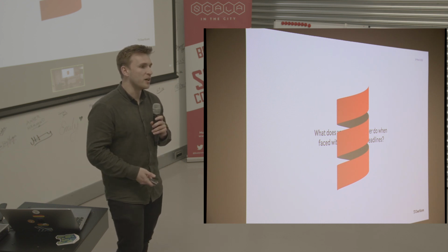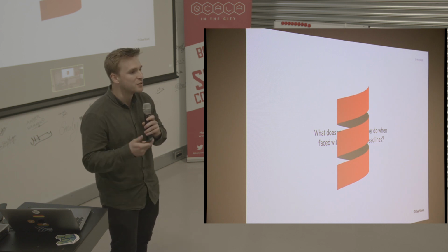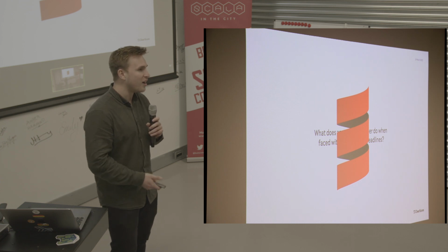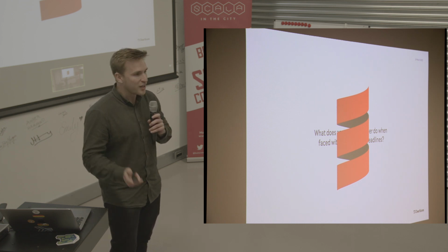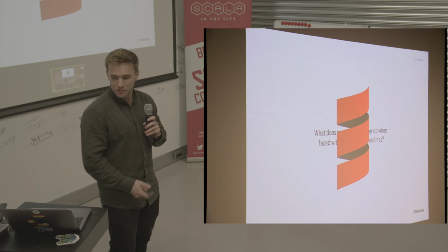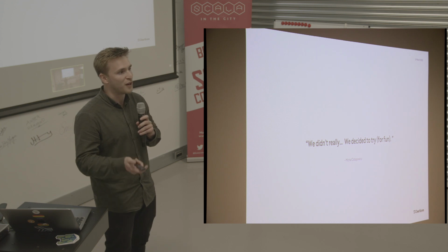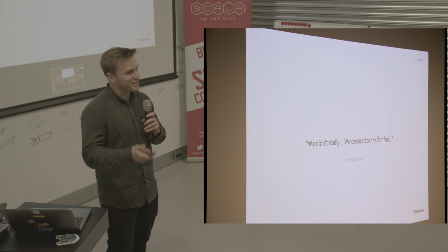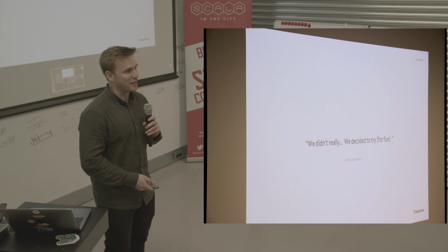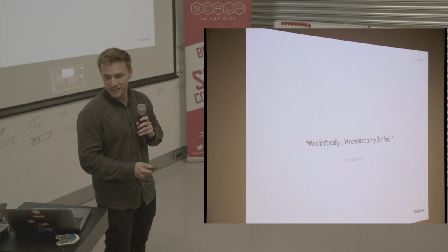I talked to one of our developers who was in the company at the time, and I was like, "Why did you move to Scala? Was it the immutable data types, the monads, all this kind of good stuff, functors?" And he said, "Well, we didn't really move to Scala. We decided to try it for fun, and so that's how ClearScore came to start writing Scala. Obviously we got all the benefits afterwards, but the initial decision was just, let's just try this out."